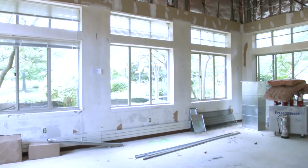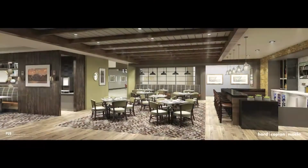I gotta be honest, this is gonna give the Quarry Grill a run for their money in terms of good views of our campus here. It's gonna be really great.